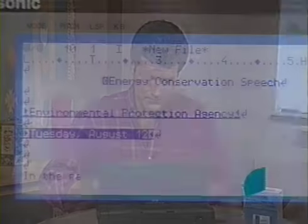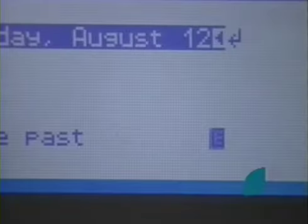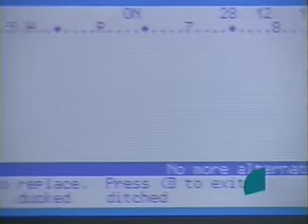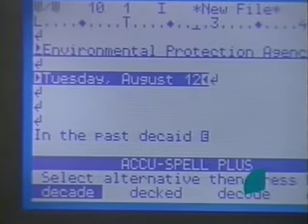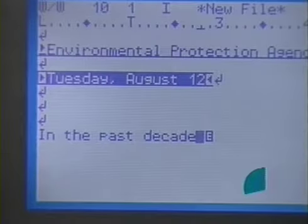And when you type in a misspelled word, your laptop will let you know by that beep. It also flashes the misspelled word, just so you know for sure. Now by pressing Code 2 plus the backspace key, you'll get a list of alternate words. Highlight the correct replacement word and press Return. That's all there is to it.